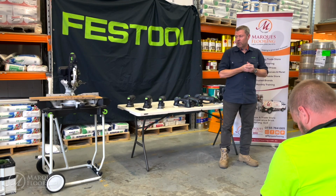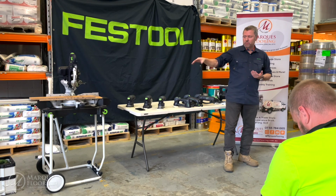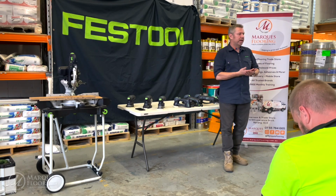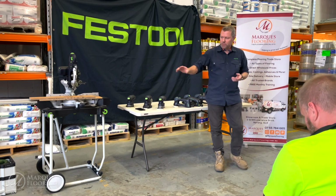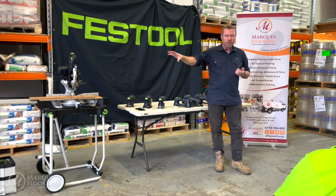And the new products tonight, we've got 2 dust extractors. So we've got a little CT Sys, which we target a lot for people who want to take it on site that are not producing a lot of dust and still want to control their dust. So the little CT Sys we'll have a look at. And the next one is the CTMC MIDI.